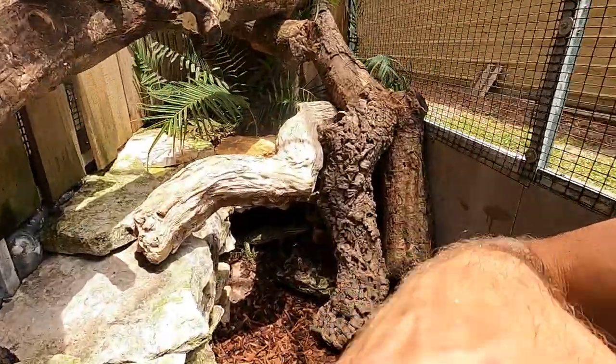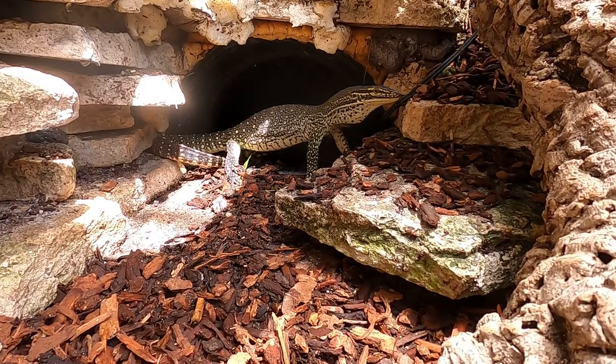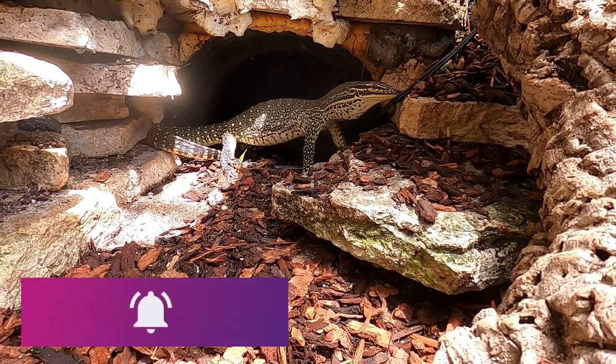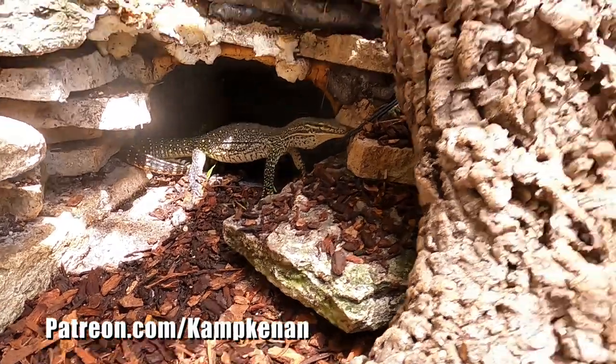All right, everyone, so there you have it. Argus monitors in their new home. Beautiful lizard. Really excited to be caring for them here at the camp and looking forward to seeing these guys grow up and do their thing and become the personalities I know they're gonna become. And looking forward to you guys joining me for this really cool experience of raising up these amazing, beautiful, highly intelligent lizards. I love my monitors. They're just so fantastic.